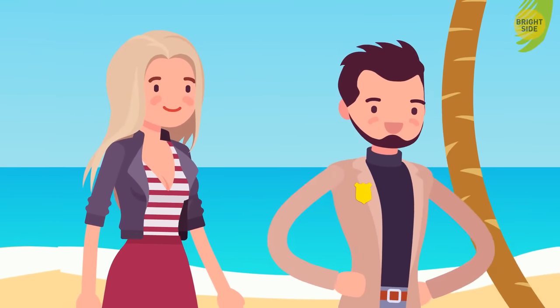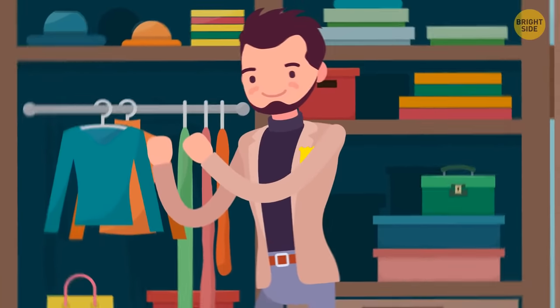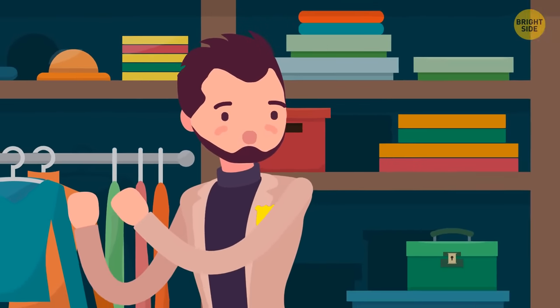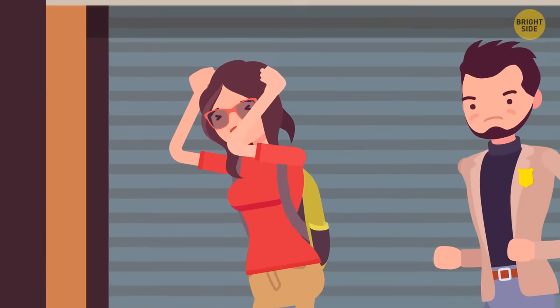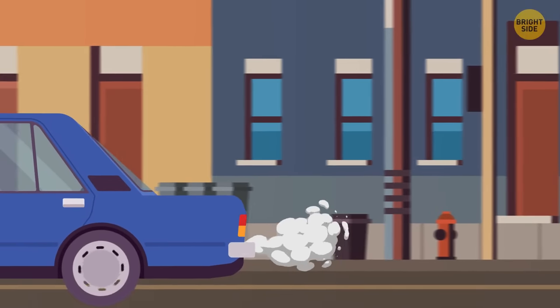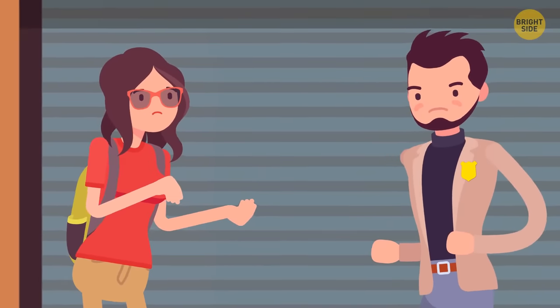You save the woman and go to the car. It starts raining. You don't want to catch a cold, so you decide to change your clothes in your apartment. But suddenly, you hear someone scream for help outside. You run out of the apartment and forget to lock the door. A woman is crying in the street. She's standing near the road. In the distance, you can see a car leaving at high speed. The woman says her new car has just been stolen.